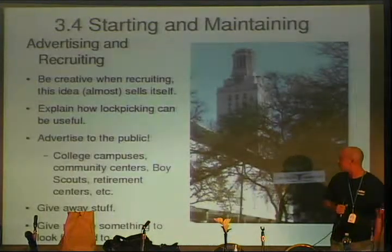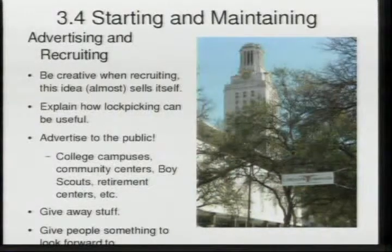And this was during the Texas primaries. We managed to get our banner set up in the main mall of our university campus, where they were voting during that week. So everyone was coming to vote, and the first thing they saw was our Longhorn lockpicking banner. So it was very effective. Way more exciting than the polls.